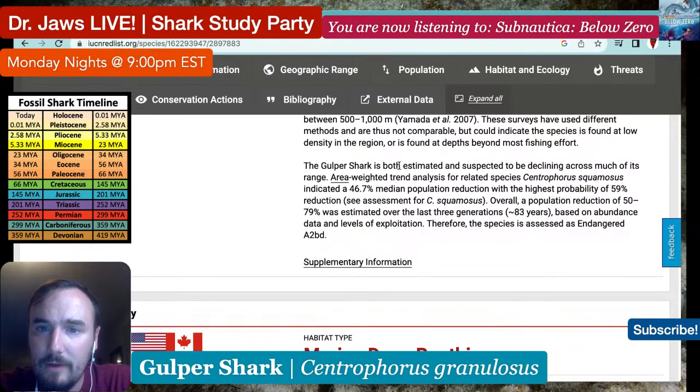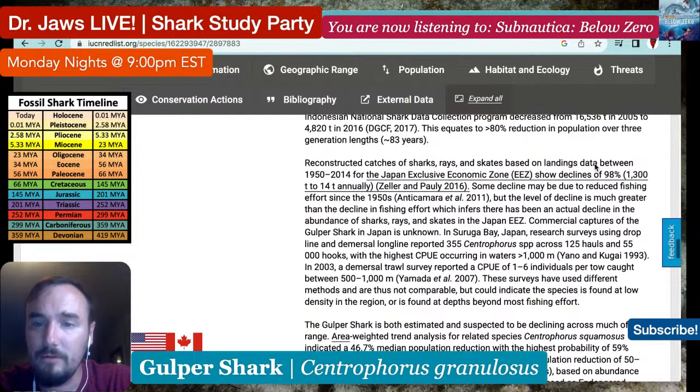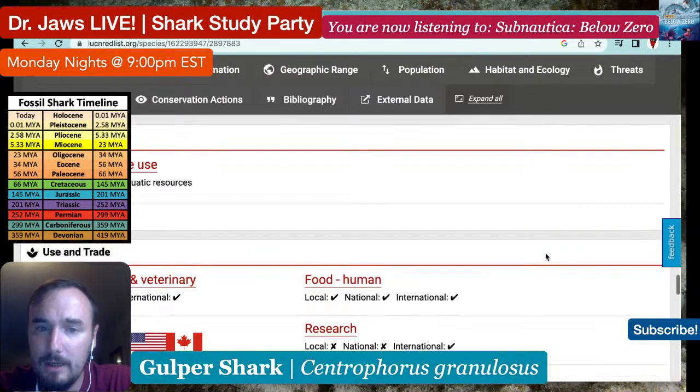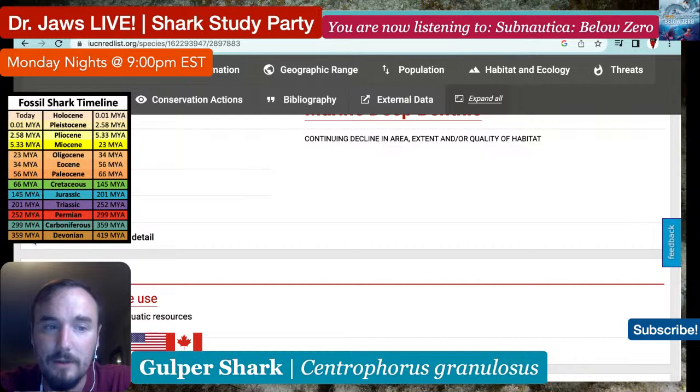Okay, the Gulper Shark is both estimated and suspected to be declining across much of its range. This is based on Centrophorus squamosus, the leafscale gulper shark, which is not the one that we're talking about tonight, but it might be comparable as far as being similar in biology and conservation needs.